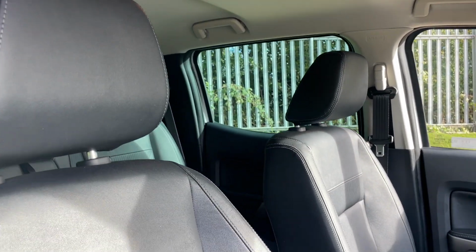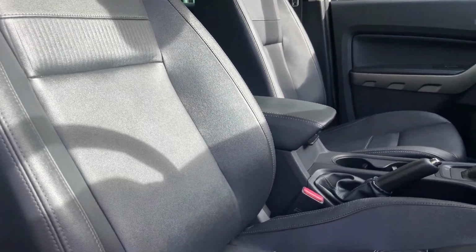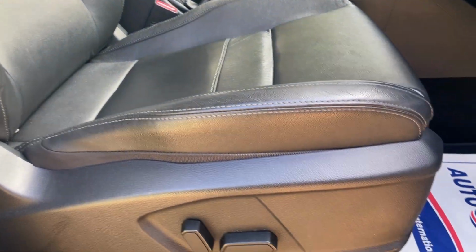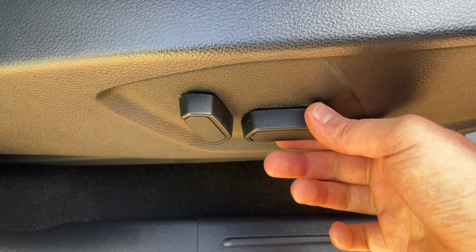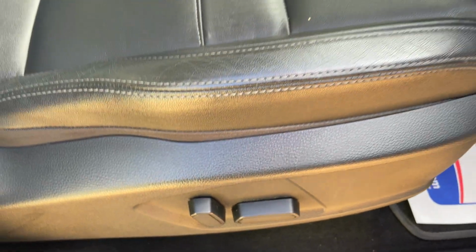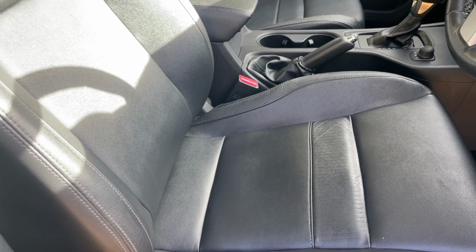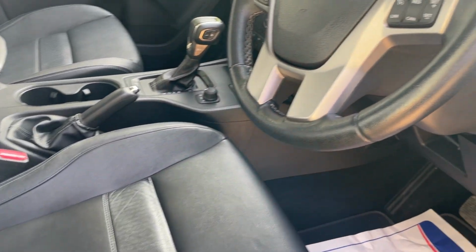We have 2 heated front seats, again with that beautiful ebony leather, very padded, very durable, and it's going to be nice and easy to maintain over the years. The driver's seat is electrically adjustable, so count with me: 1, 2, 3, 4, 5, 6, 7, an 8-way adjustable driver's seat. I'm just going to jump inside the vehicle. You're going to hear a bit of distortion on my microphone, so please just bear with me for a moment.